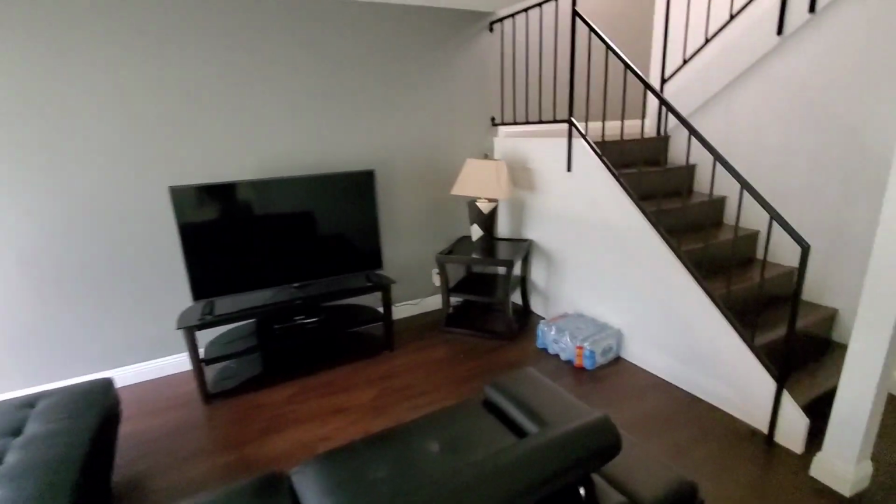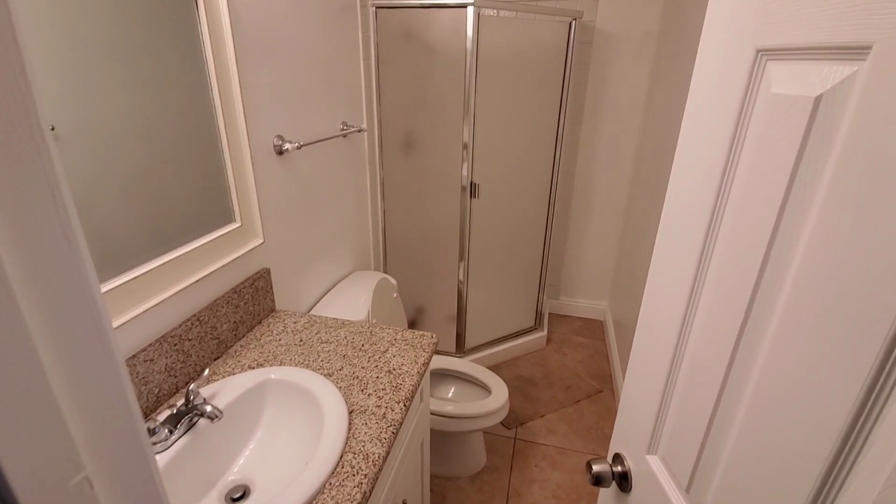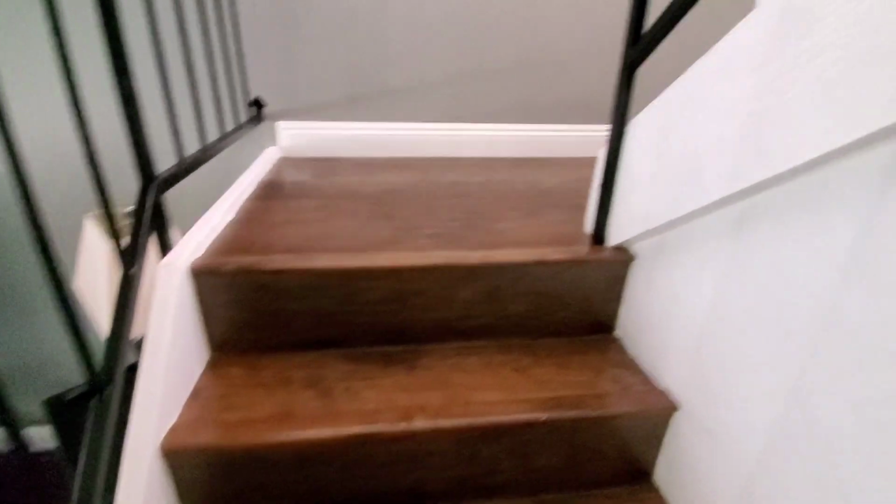And I like this stairwell. There is one bathroom down here. It's a full bath. Nothing wrong with it, except for the smell. Something really funky. Storage closet. The stairs are nice. The floors, nothing has to be fixed.